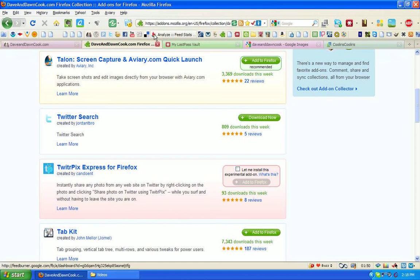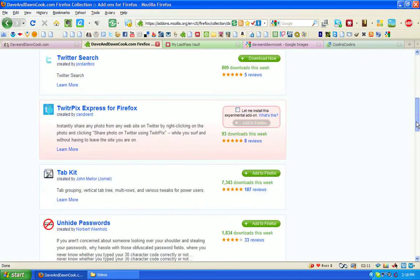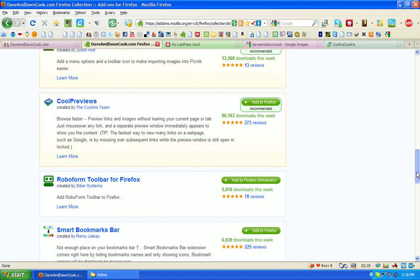But there are Twitter ones. If you go up here in your search bar, in your location, what you can actually do is type in your 140 character little microblog that you want to send to Twitter, and there will be a feature over here that you can just click on, and it'll go through and tweet for you. So that's one option that you can look at. There are other ones, your tab kits, unhide passwords. As you can see, we're into Twitter. We've got a lot of different things that we do with that.